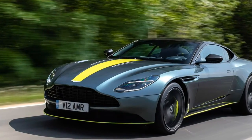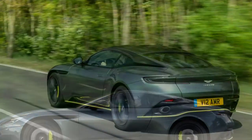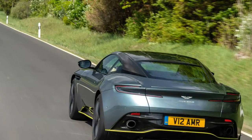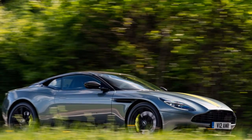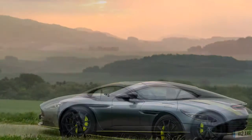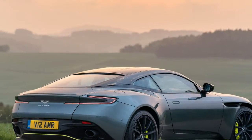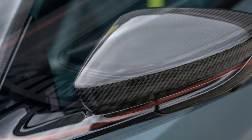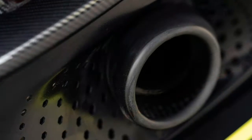Lightweighting measures are mostly limited to the AMR's 20-inch forged aluminum wheels, which save a claimed 8 pounds per corner versus cast pieces. With a curb weight roughly the same as before, the more powerful AMR should shave a tenth or two off the already respectable 3.6-second 0 to 60 mph time posted by the last DB11 V12 coupe we tested. Top speed is a claimed 208 miles per hour compared with its predecessor's 200.